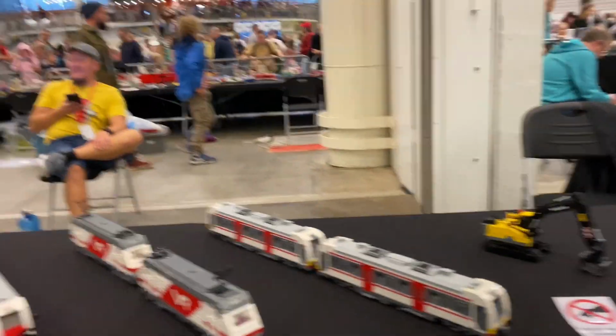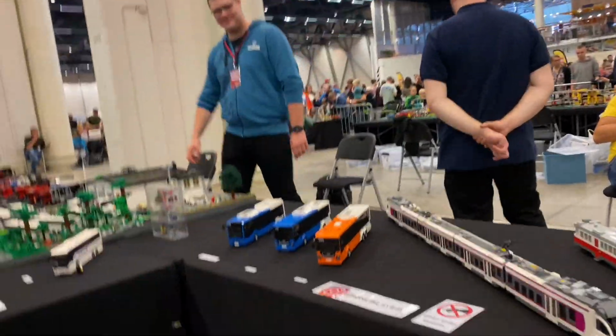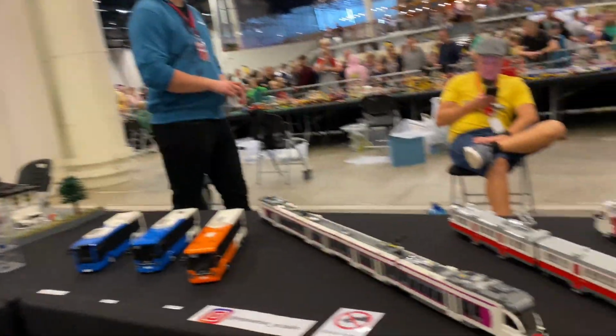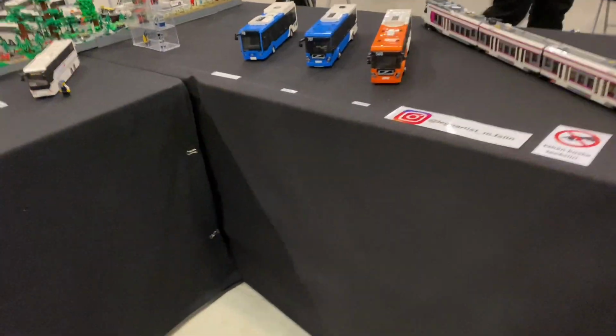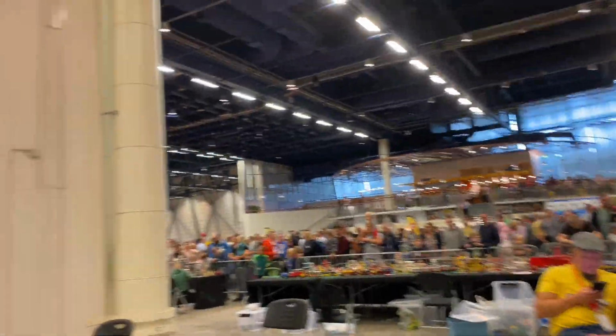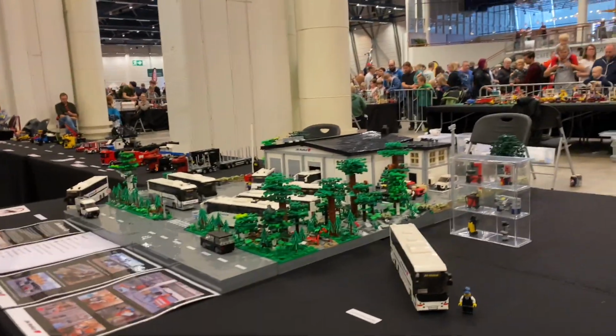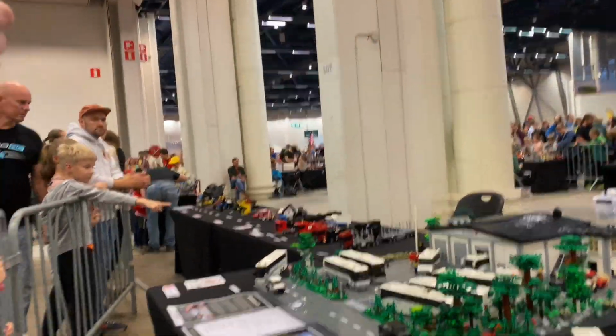They are awesome. And all those buses, oh my gosh, they are just like the buses in Helsinki, Finland's main city, if you don't know. And a little bit more with those buses.